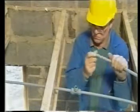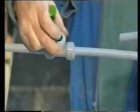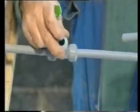Should these new green grab wedges be inadvertently placed the wrong way round, installers would be unable to insert the pipe into the fitting.